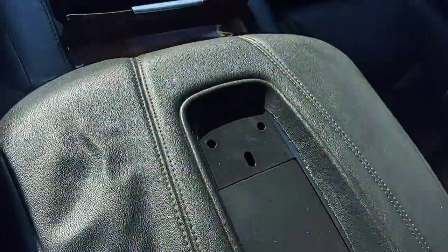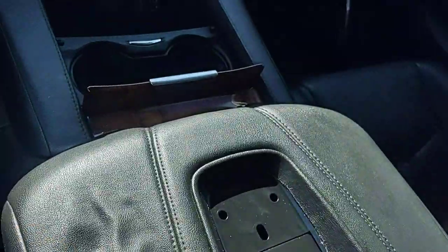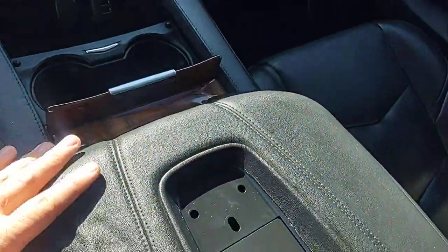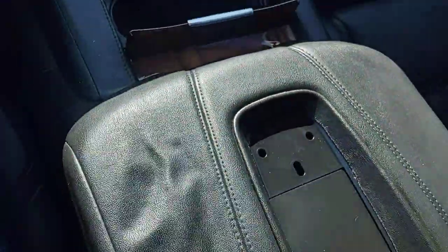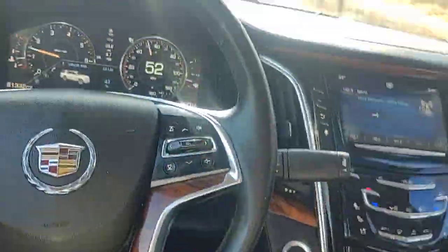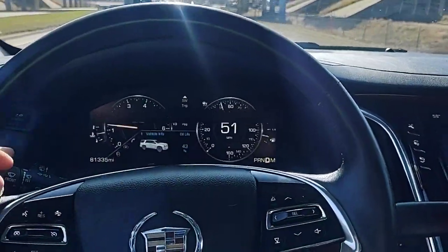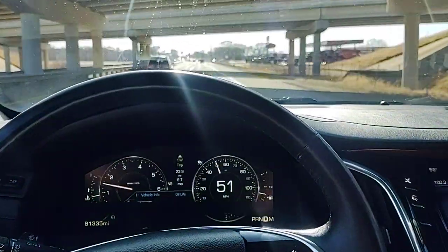I just think this looks a little kind of tacky without that insert in there. And if it had that insert, I don't think I'd replace this, maybe. I'm not a fan of this either, but that stuff happens. I mean, your arm sits on it every day and it kind of stretches it out. So that's why you get a brand new one.